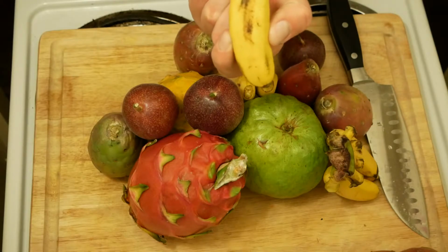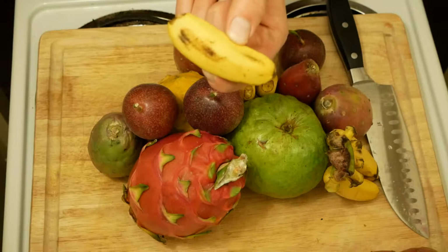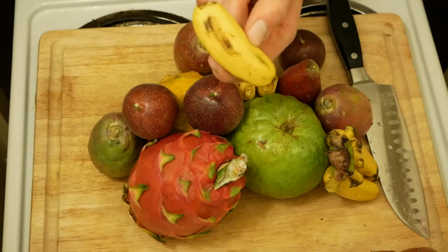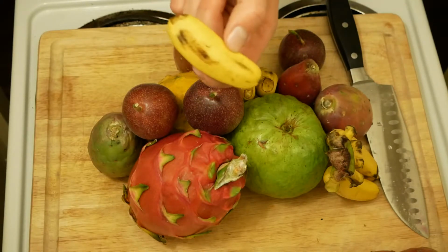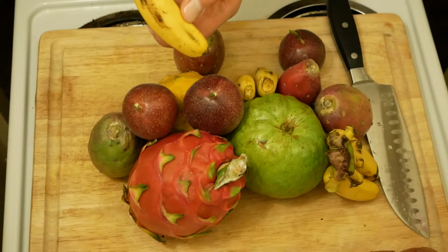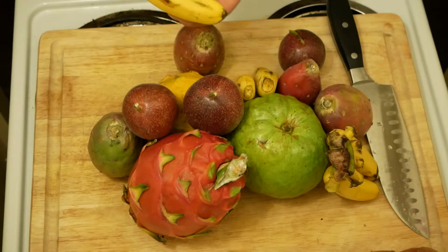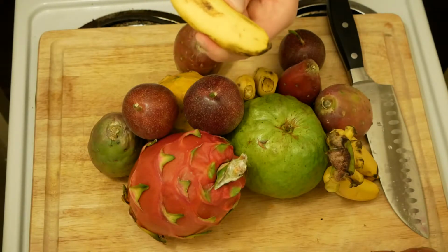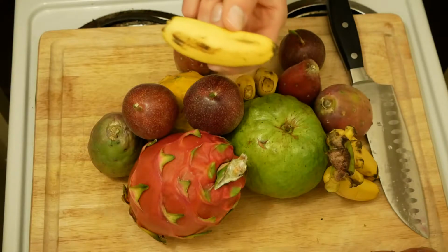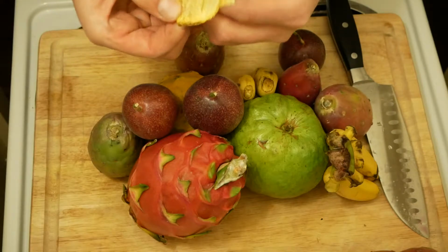But anyway, I found these little mini bananas actually have a lot better taste to them. If you've never tried these, I really recommend giving them a shot. They're not much more expensive, maybe slightly more expensive pound for pound, but they're worth it. They just taste so much better. If you open it up here, like I'm going to now, see, it just peels like a regular banana.